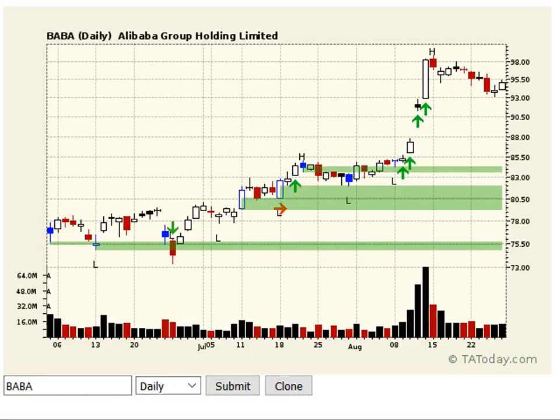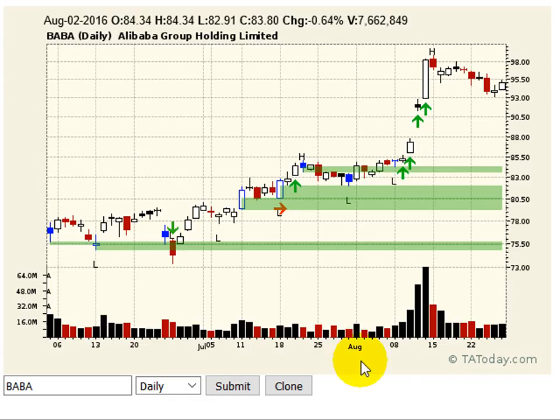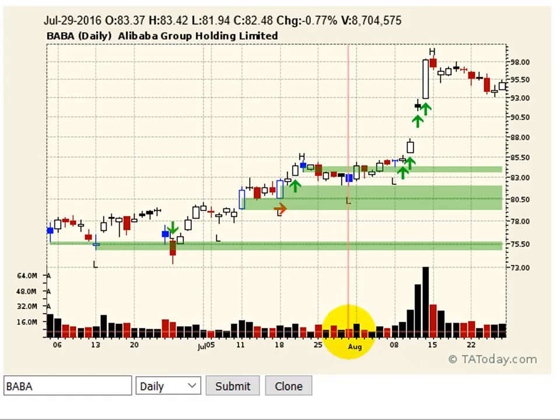Hello members, this is another in the continuing series of cradle to grave trades. We really have just two on right now. It's the BABA and the GLD in terms of the ones we're tracking. Of course, other trades in the portfolio, a lot of them just like BABA in terms of breakouts.